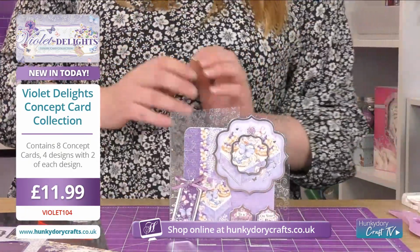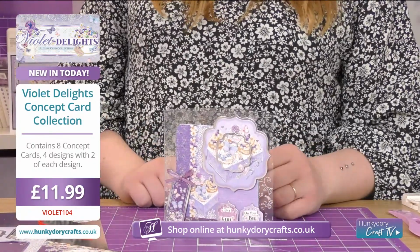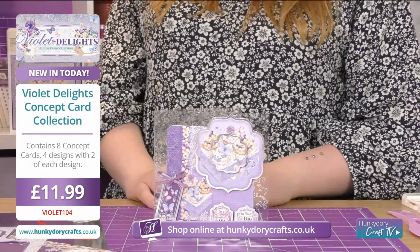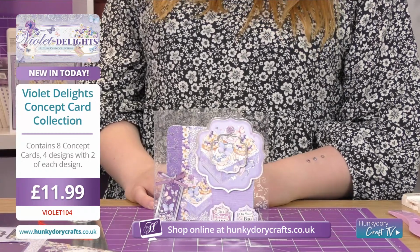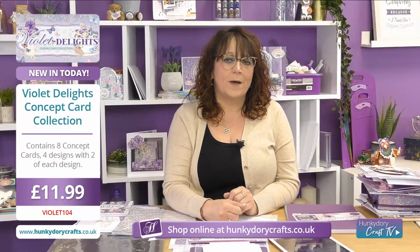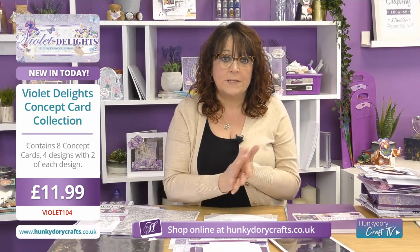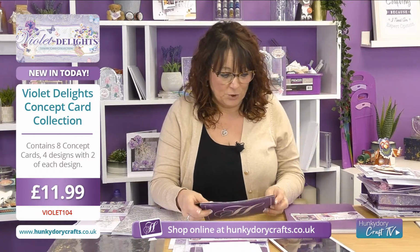Oh, that's so sweet. Look at that. I love that. That's so different. And it's just only using a few of the elements, isn't it? Yeah, I think it's just one or two different bits. It's really nice, and it just goes to show how strong the acetate is. It's 220 micron, and it does withstand some vigorous scoring and bending and sculpting. And there's quite a lot on the front as well. That's beautiful. Thank you very much, Rachel.